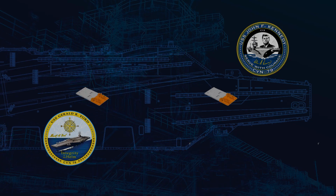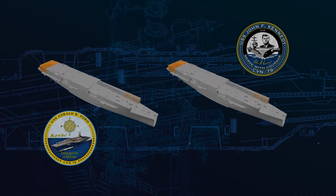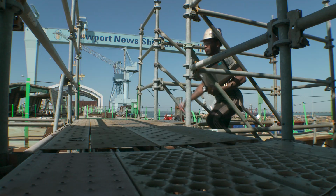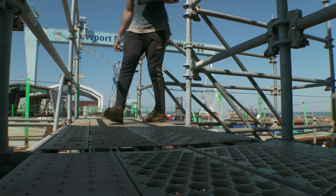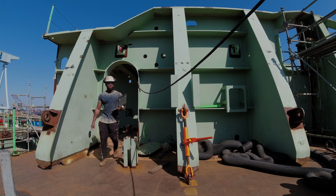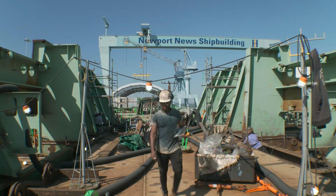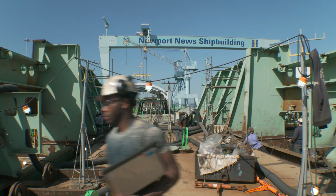This one's a little bit more exciting than normal because it's the first carrier we've built in a fully digital environment. So we've had a 3D product model on 78 and 79, but now we've taken that through what we're calling our integrated digital shipbuilding. So now when you go on 80, rather than seeing a mechanic with a drawing and procedures, they'll have a tablet, and all that data is in that tablet, all brought together for that particular job, for that particular mechanic.